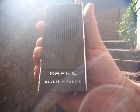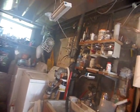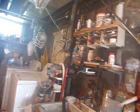And I used my Essex walkie-talkie, which is from the 60s, that I found at a thrift store in California years ago, to make those weird sounds. It's really cool because depending on what electrical interference you run into, it makes all sorts of really weird stuff. Of course, it never does it when you want it to, but sometimes you think you're hearing CB chatter.